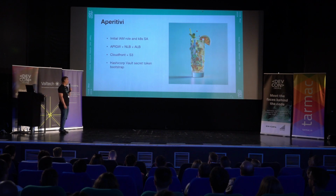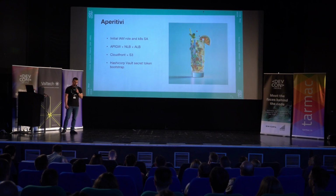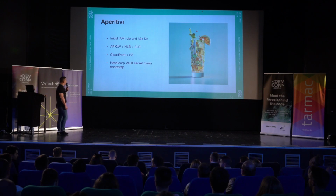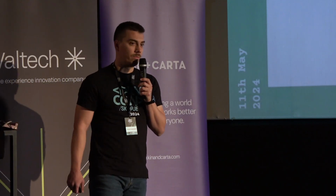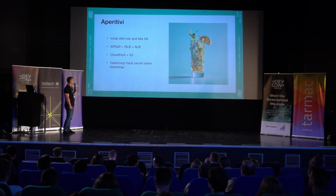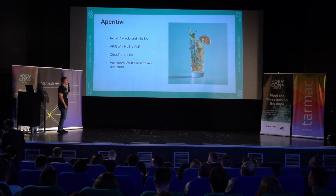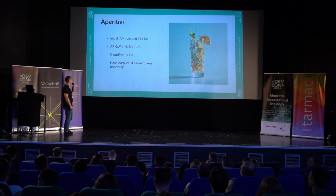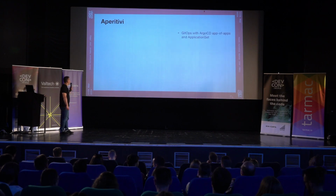And then we also use HashiCorp Vault, secret token Bootstrap. This token is fetched and fed to the Terraform execution via the pipeline. I forgot to mention that all of this that I'm talking about, like the Terraform creation of the infrastructure, is running in a pipeline, so it's automated. It's not run locally. This token then helps us to have a connection to Vault that we can later on use init jobs to create a cluster secret store in Kubernetes, and then also create external secrets to connect via the external secrets operator to the Vault and retrieve secrets in the pods.